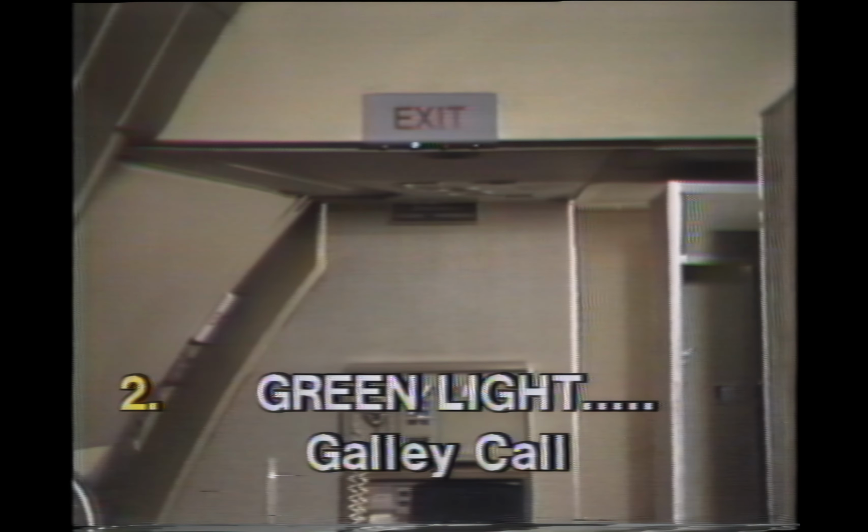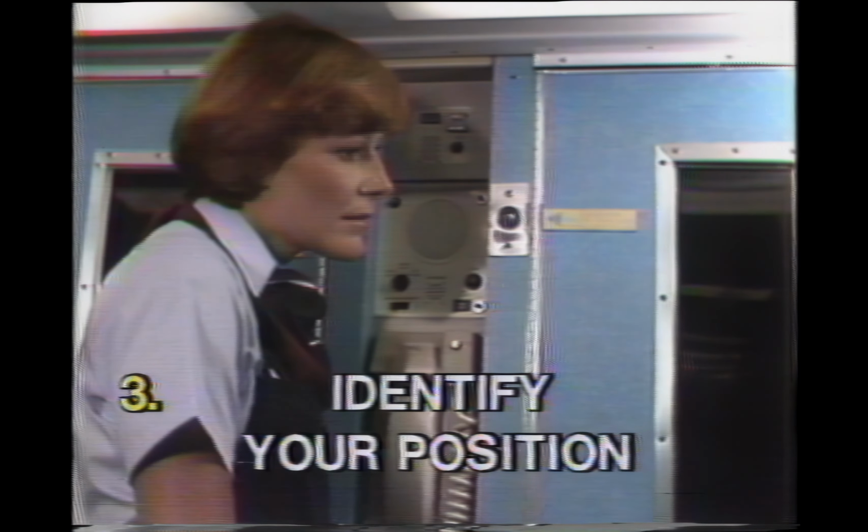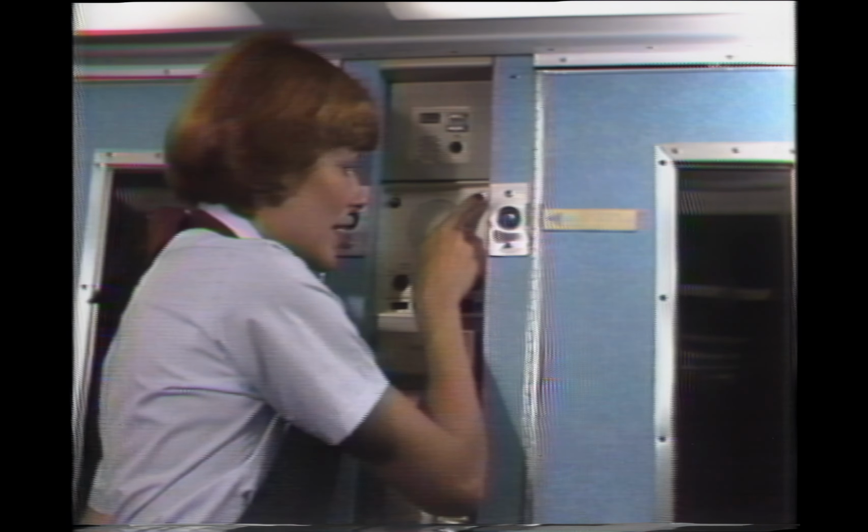Let's go back and review the major points that we've covered. Number 1, the galley intercom system can only be used to and from the galley and L1, service center number 2, and R4. Service center number 3 does not have an intercom system. Those flight attendants must answer an intercom call at the R4 door. Number 2. Any green light means a galley call on the intercom. Answer or return the call right away to see what G needs. Number 3. Identify yourself by your position for any call. This is AL, your top officer on the way down.